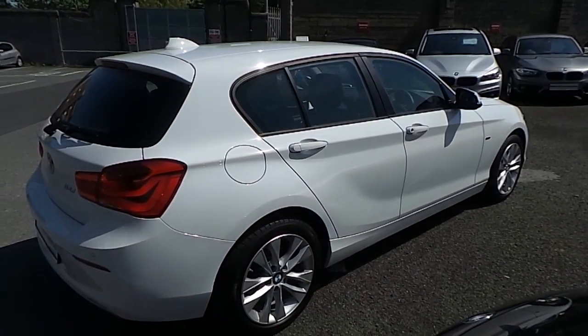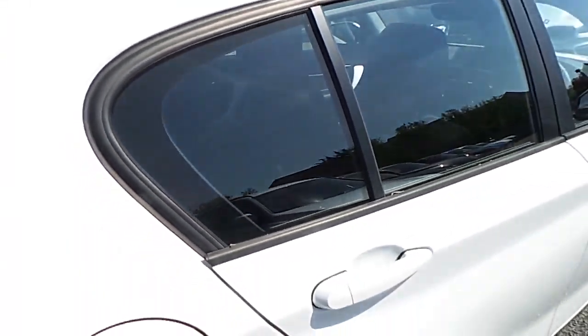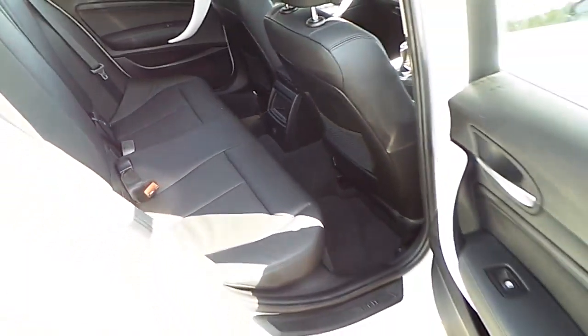This car can be viewed at our showrooms at Murphy & Gunn, Milltown, Dublin 6. Now let's take a look at the interior. This car comes with a 2-year BMW Premium Select warranty, and finance is available from Murphy & Gunn on request.